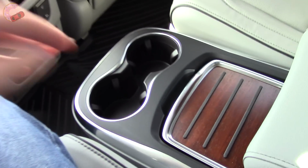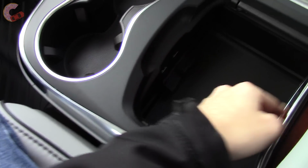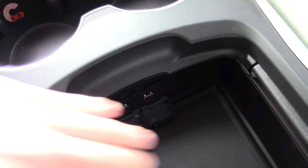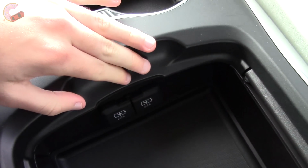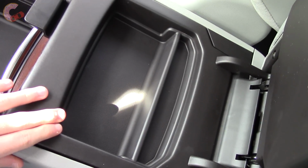This console area has 2 cup holders up front, and behind the wood cover is a large storage bin with 2 smart charging USBs. This thing also folds up to give you some more space. You've got some lights up top, a pretty nice headliner, and an assist grip.